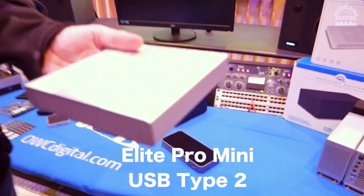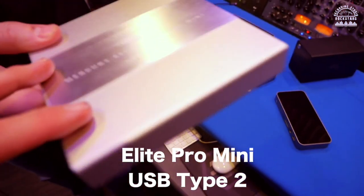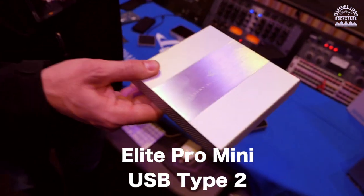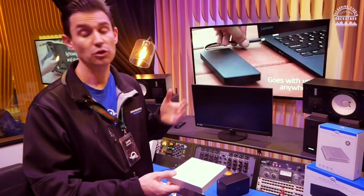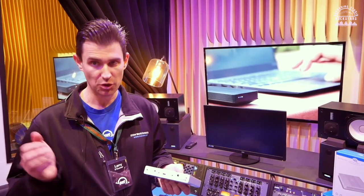It's a dual drive RAID, so you can set this up. This goes up to 8 terabytes. So this has got 2 hard drives inside it? It's got 2 hard drives inside it. It can have 2 SSDs inside. Today it goes up to 8 terabytes. Data rates of up to 861 megs a second. You can do RAID 0, you can do RAID 1, so you can be recording to 2 drives at the same time. This will plug into any system with USB.